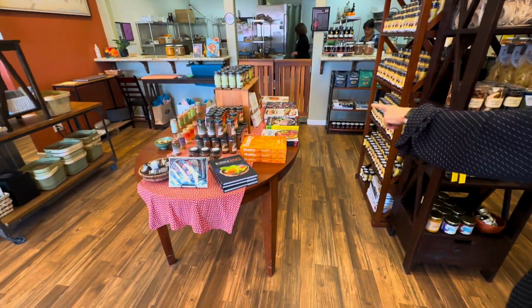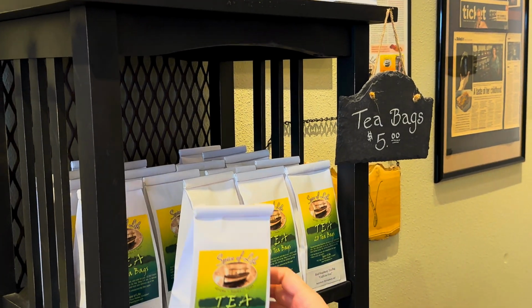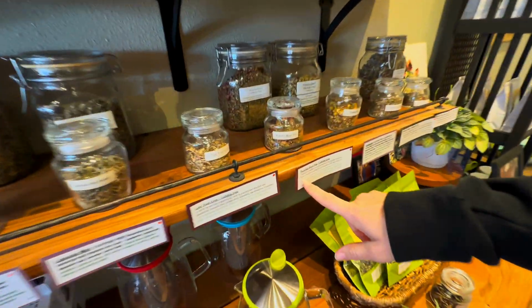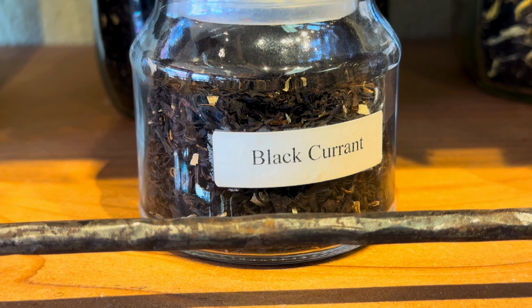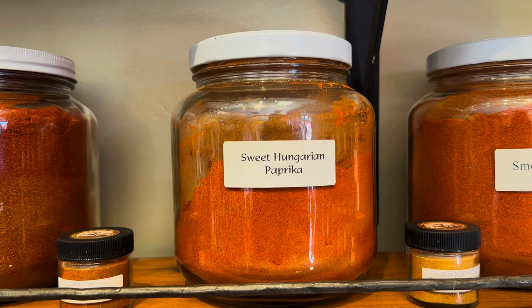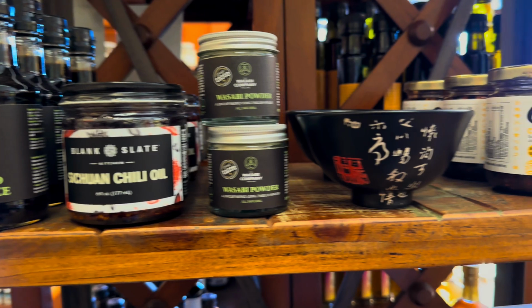This is our blend. This is how we started. Yeah, white chai and chai blend. Tea bags, $5. Look at that. What is it? It's very interesting how they explain everything. Black currant. Spices and herbs, all different kinds. Sweet Hungarian paprika. So, what do you think? My go-to. There you go. I love this shop. Nice.